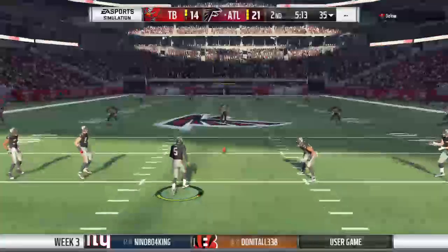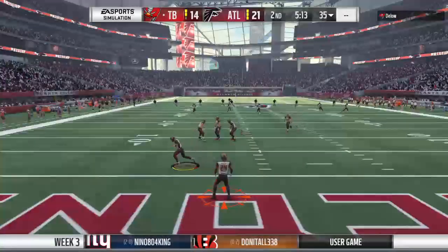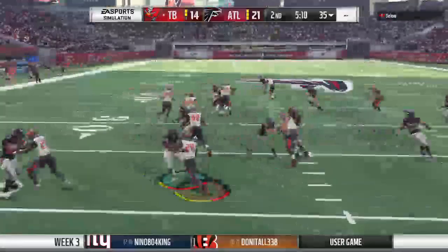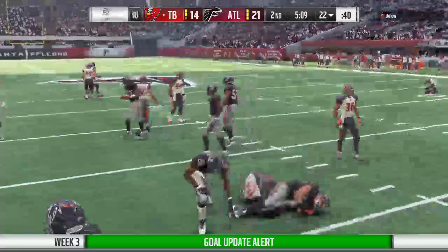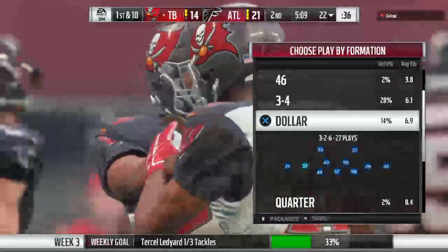Here's Bosher to kick it away. This is fielded a couple yards deep. And he'll take this up past the 20 and down at the 22-yard line. And Tampa Bay trots out there now.